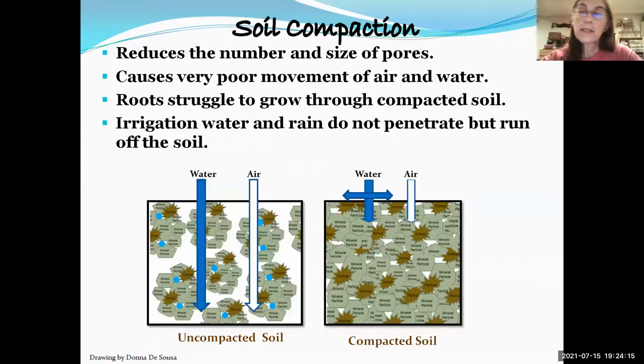Now, the next thing we want to worry about is soil compaction. And here's what happens when you have compaction. In a good soil, this is the Goldilocks soil where we've got the micropores and the macropores so that water and air goes through very, very nicely.